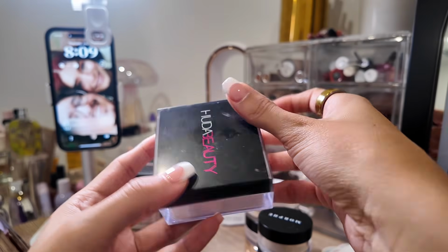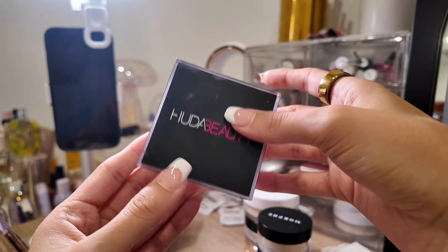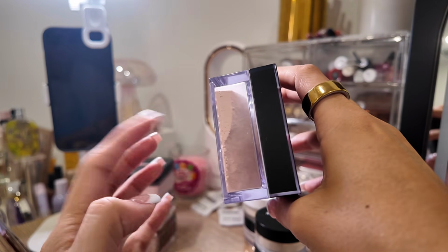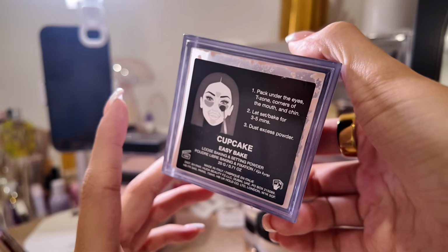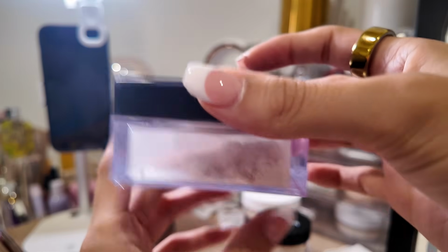Hold on. I'm going to be giving away Pound Cake because I don't really use Pound Cake. I use like a pinky powder. So we're going to give Pound Cake away. Keeping Peach Pie because I've used a lot of it. This is in the shade Cupcake, and you can see that I've used almost all of it. So I'm going to try to finish this up.